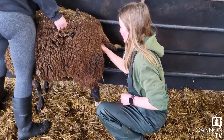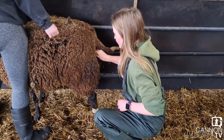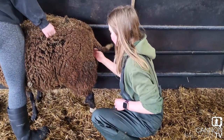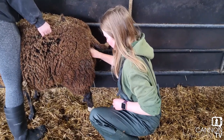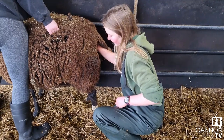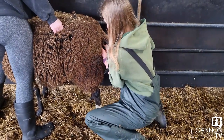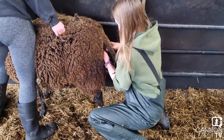So Charlotte makes a very good point. You can sometimes leave them too long and they'll think, well, I'm too fed up, I'm too tired, and I can't really be bothered looking after this lamb. That is something that does sometimes happen. So we're just going to... She's pushing a little bit. Well, I think she just needed a bit of coercing, really, to start to have a go.